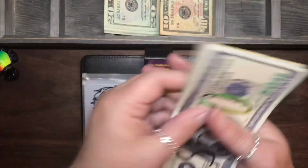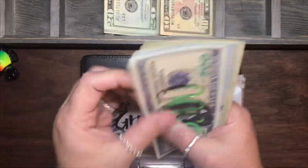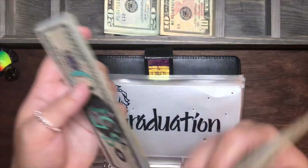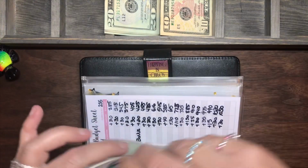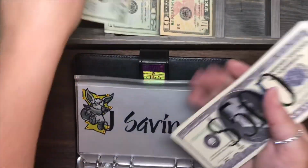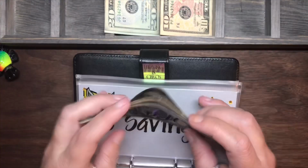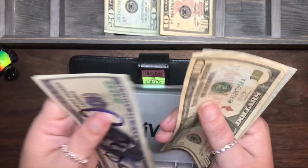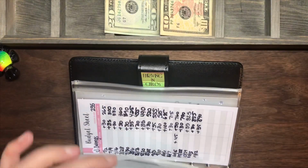For my youngest, $30 as well. And now she has $1,080. Moving on to their savings, $30 a piece. So now my son has $920.